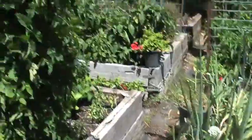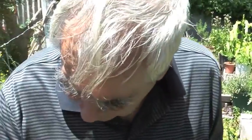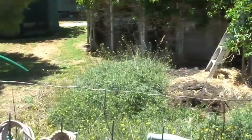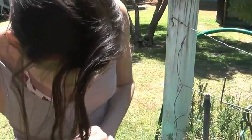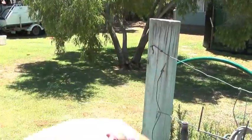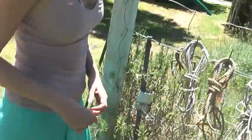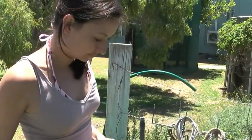And Pete, how do you stop the rabbits from coming in here? Well, we've got rabbit-proof fence, rabbit wire all round it, sunk in. So how deep does it need to go? Well, at least 6 inches. Because they would burrow down underneath it. In time they will become a real problem. I've seen so many of them. You know the old expression, breed like rabbits?